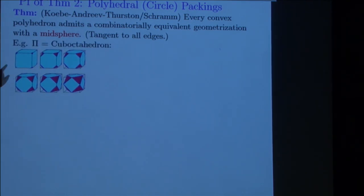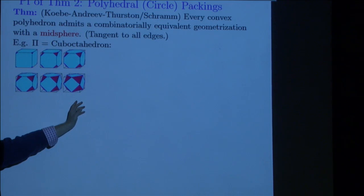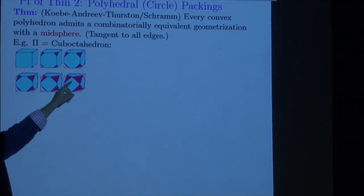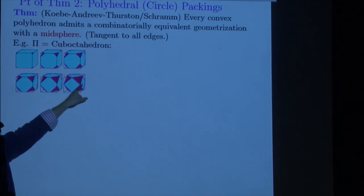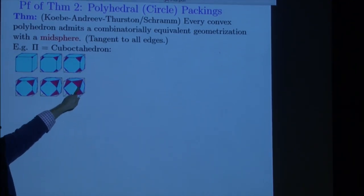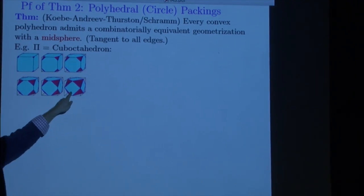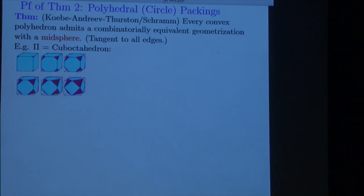If you take the cuboctahedron, let me remind you, you take a cube and start chopping off the corners until the corners meet at a point. That's the cuboctahedron. As a combinatorial polyhedron, it just means I have the vertex data and the tangency data. Every vertex should be adjacent to a triangle, a square, a triangle, and a square as you go around any vertex. And it's vertex transitive, so all the vertices are the same.